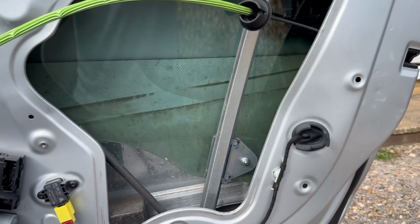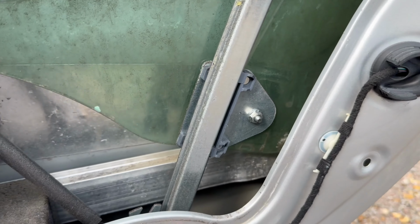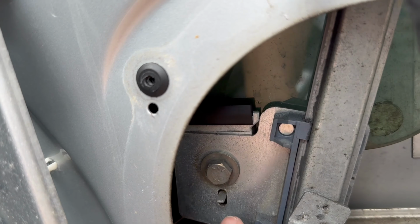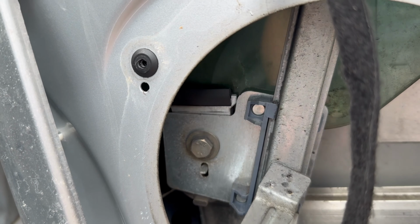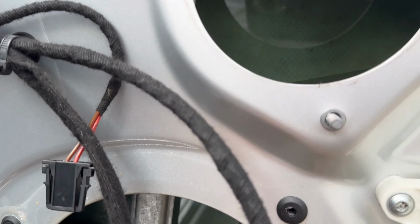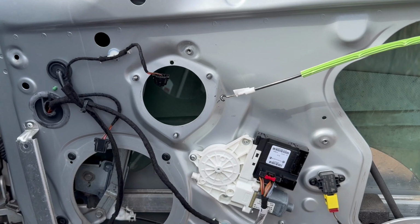So now get the window out. We need to take this 10mm nut off, sorry, and then this 10mm bolt off. That looks bigger than a 10mm, maybe a 13mm, that one. And then the actual window can slide up and out of the car itself.